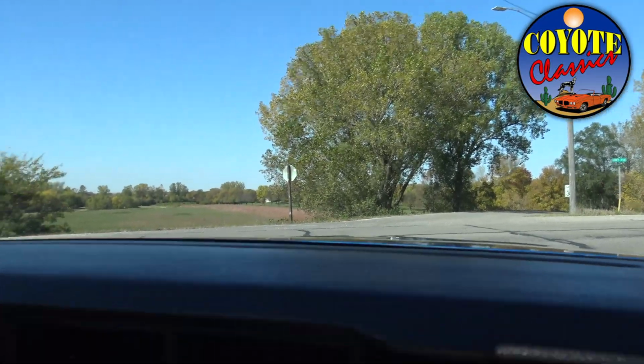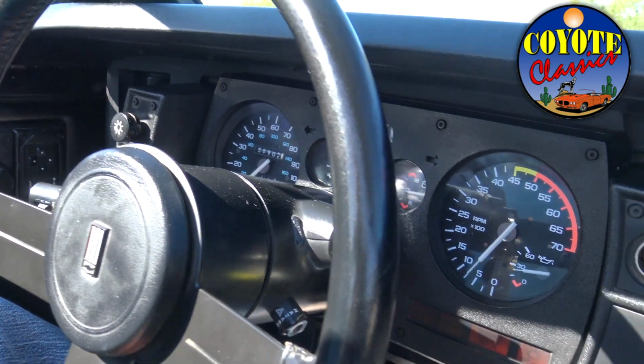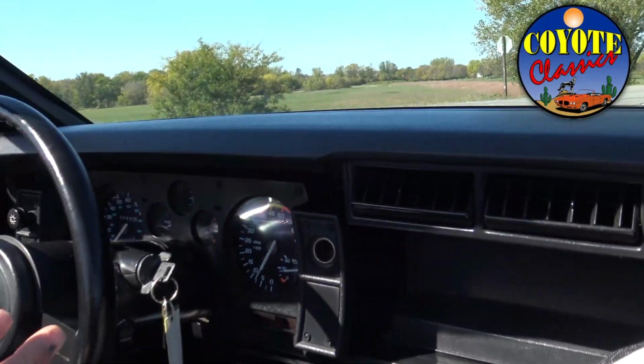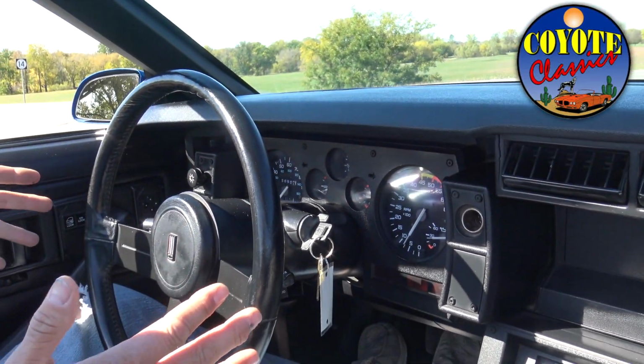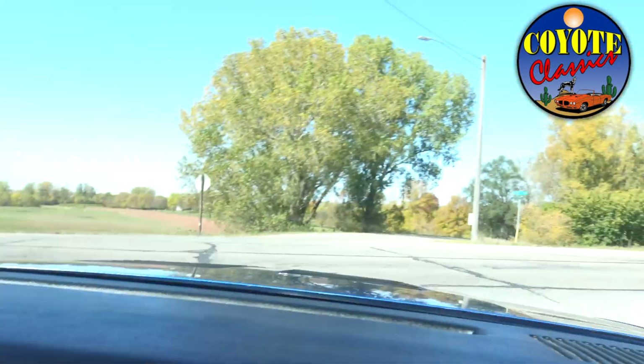Exactly. As we look at the idle here, we're running about 700 RPM. The gauges are all working properly. We just hit the brakes hard right here, and this is exactly how the car stopped. Perfectly straight, the steering wheel straight, everything is nice and tight, as it should be on a 58,000 mile car.